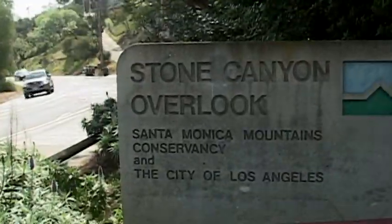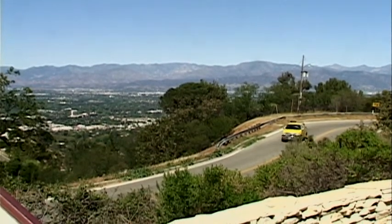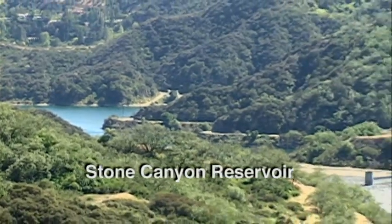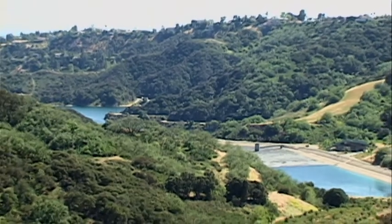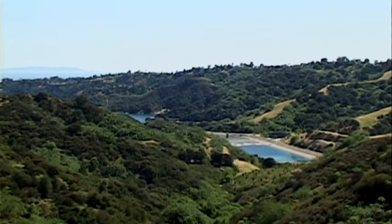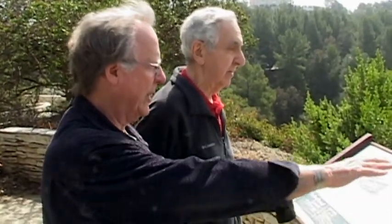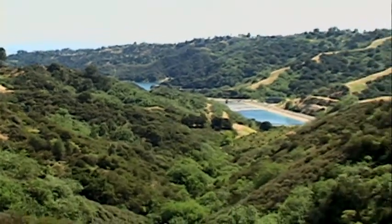We're at the Stone Canyon Reservoir, which is one of nine overlooks that have been built along Mulholland Drive. The DWP has the reservoir. It's their reservoir, both the upper and lower. They're not open to the public, but the public can view them from here. It's the first overlook east of the 405 freeway. And a wonderful natural chaparral down here. This has been untouched. This is the way it always has been. It always should be.